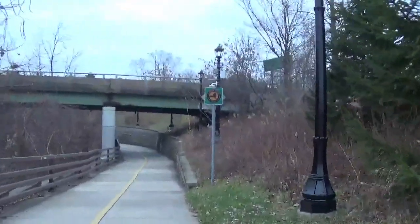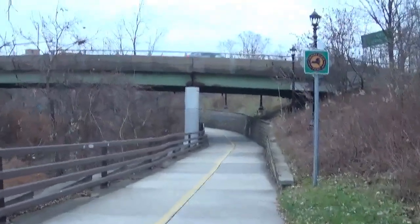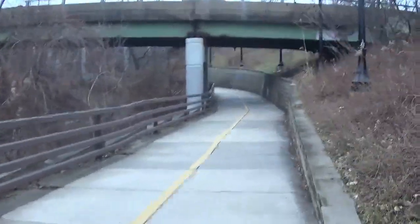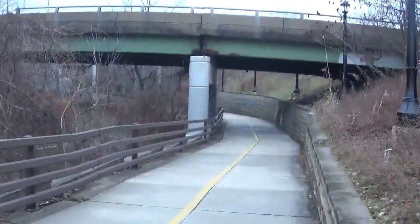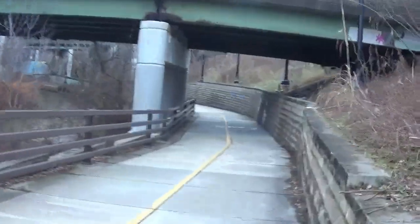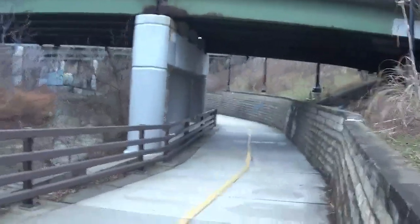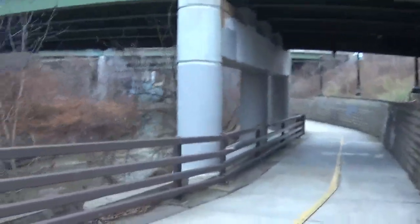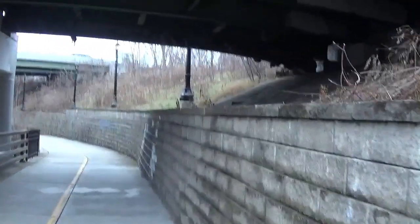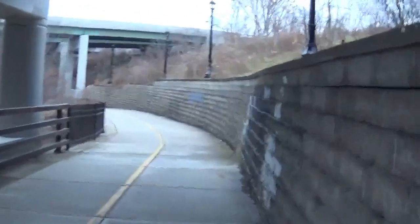Yeah, there's a lot of history out here for those that are interested. This is definitely a good trail, this section anyway. There's security cameras every few hundred feet, so it's pretty secure, even though it's kind of sketchy down in some of these places. But they did a good job keeping history.